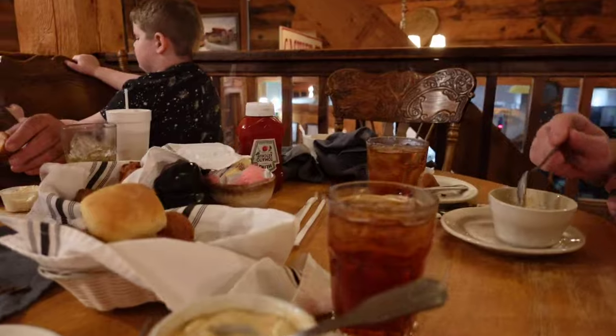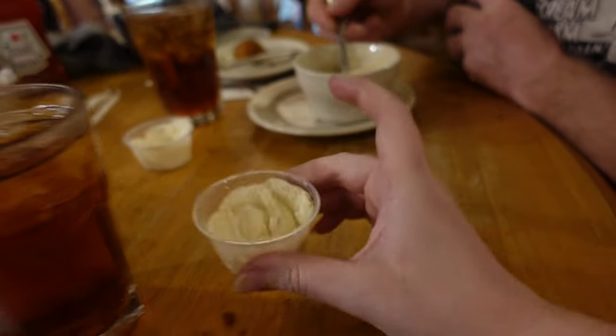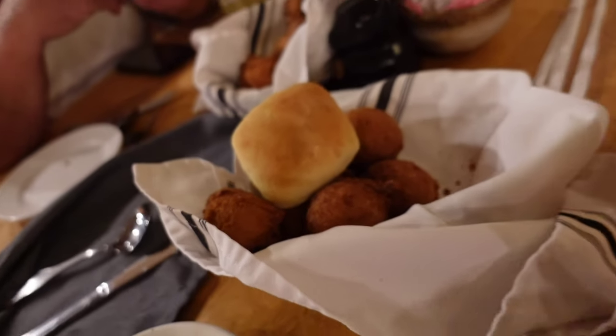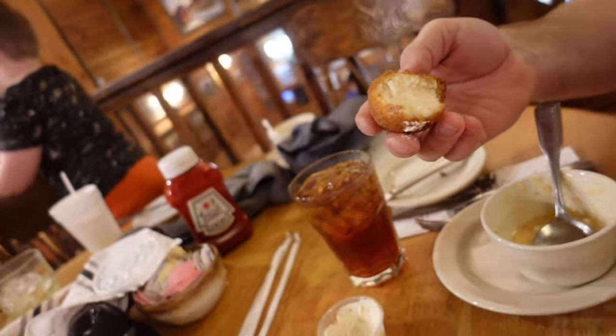Yeah, and I love their butter. Oh my goodness, their butter is the bomb. What is it, like cinnamon butter? Yeah, and their corn fritters. I got honey in it too. These taste like donuts almost. Yeah, these corn fritters are the best. Yeah, they're really good. I can't wait to try their homemade ranch too.